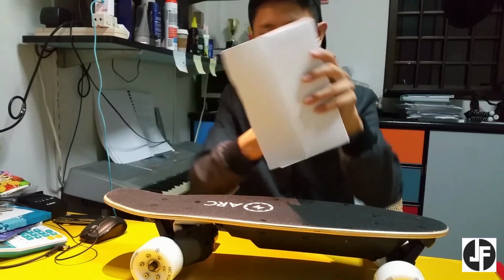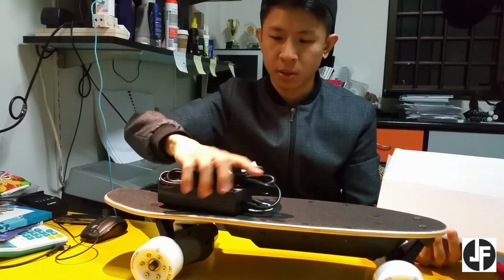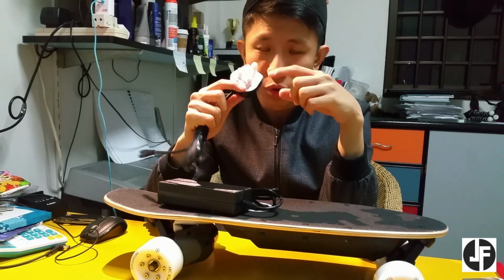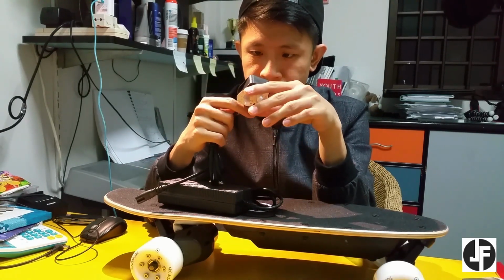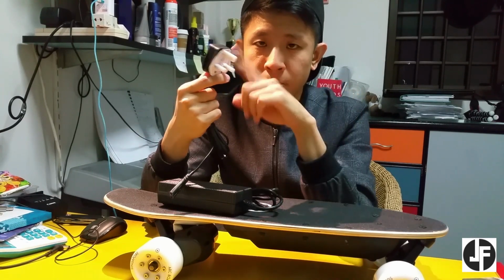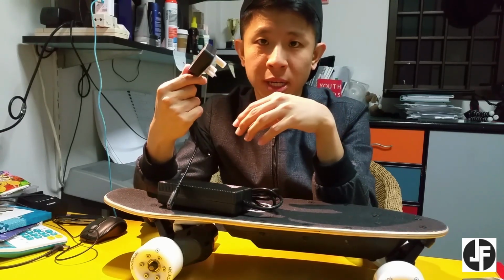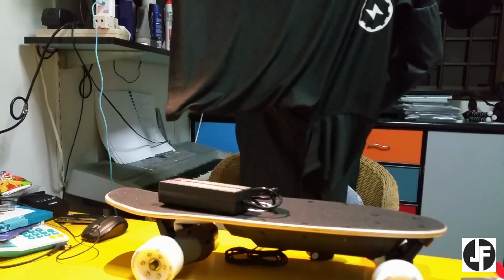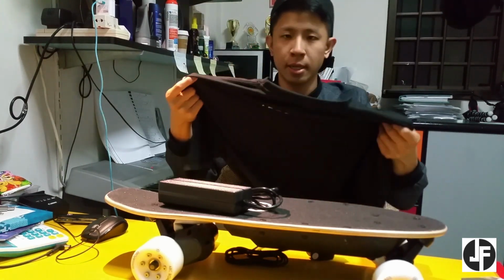White box. Charger. For Singapore, there's a 3-pin head. Other countries, I believe it comes in a 3-pin, just like that. So you need to find the adapter that fits your country's socket. Huge shirt, because I dance.